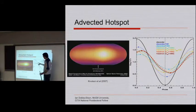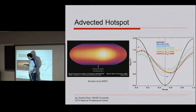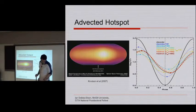Again, to highlight the confusing claim made by these authors that the coldest spot was in the same hemisphere as the hot spot, it would mean that the coldest spot is actually over here in these plots, which is quite difficult to do, in my opinion. But it may be something that we still have to struggle with.